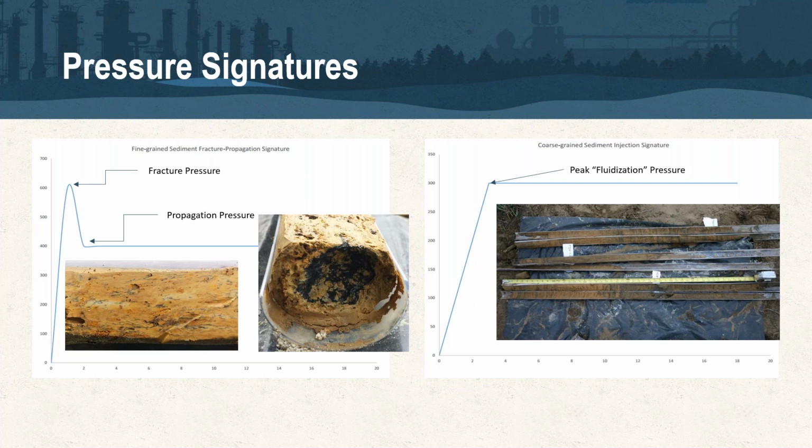And here's an example of what a core looks like for a clay site. Here's the cross section where you see a pretty good distribution of activated carbon. Sandy sites are going to be a lot different from a pressure standpoint, where the pressure increases to a certain point, and then it's going to plateau out. It's kind of hard to see in these photos, but it's similar to the photo that I showed you before. You can see the gray and the black over a pretty broad swath of the soil core here.